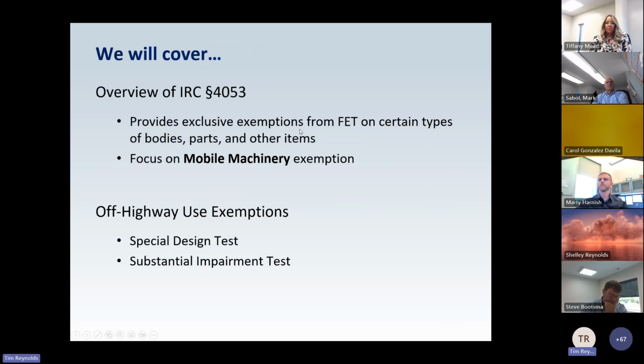Let's go ahead and switch here. Okay, so today, like I said, we will cover section 4053. It is not a very big section. It's not the cure for insomnia by any means. The trailers that we are talking about today are pretty narrow. Not a lot of these that I come across that I really have many questions on.